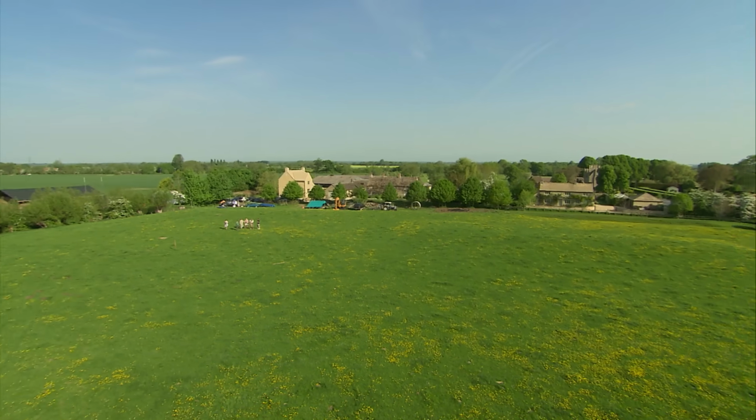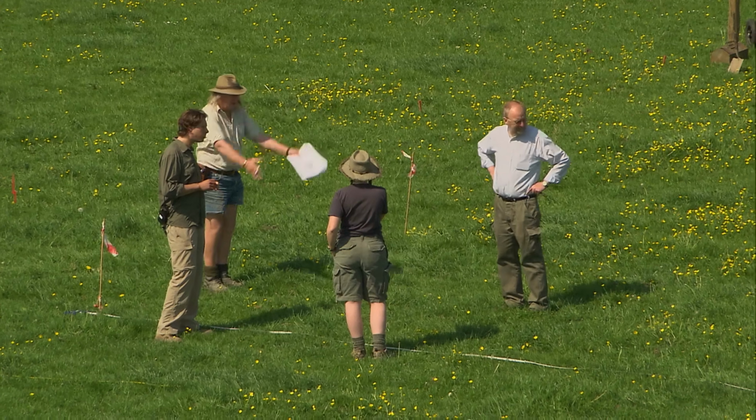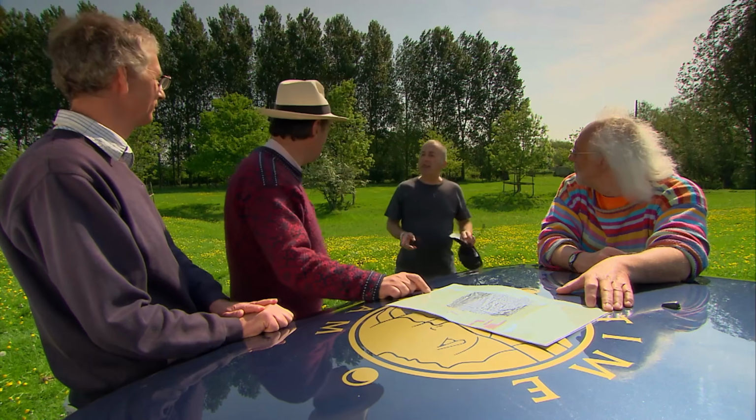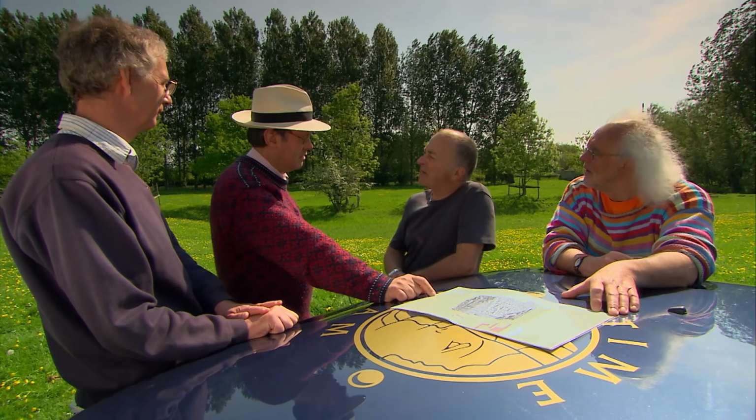We've been invited to dig here by two archaeologists who live nearby. They've done their own geophys survey, and they think they may have found a Norman castle buried underneath this now peaceful field. John, one of the local diggers, has just said that this field is called the Garrison. Doesn't that mean it might be connected with the English Civil War?